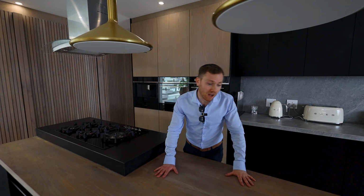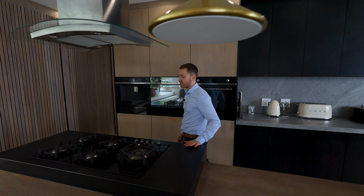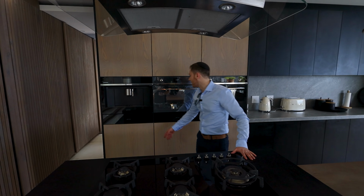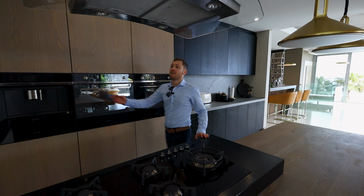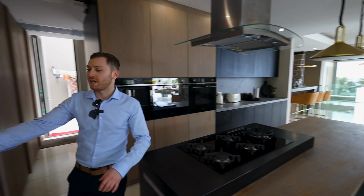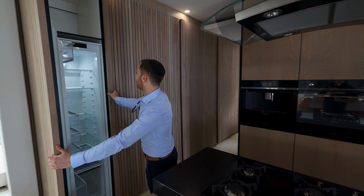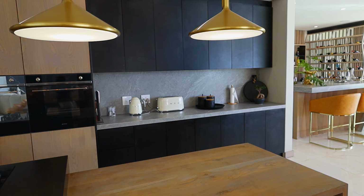You've got your bar seating, informal seating here. All the appliances in this kitchen are Smeg: coffee machine, microwave, oven, fridge and freezer here. And again, look at the cladding. You've got the washed out wood. Really, really stunning.